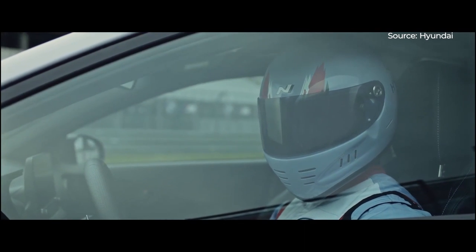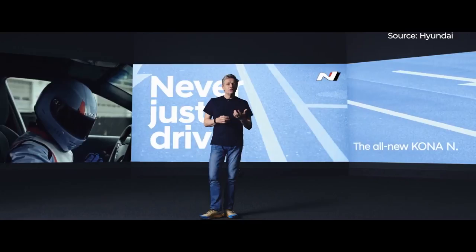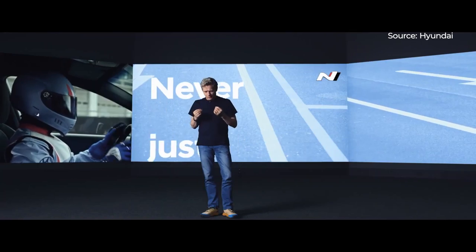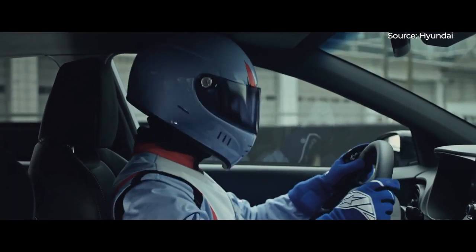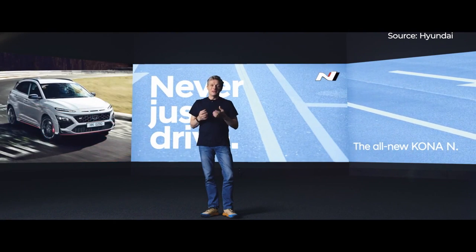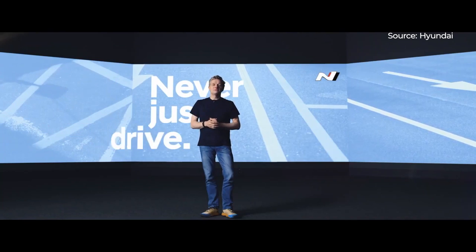Now you must also want to hear about the interior. KONA N's dynamic driving spirit seamlessly flows from the engine to the exterior and to the interior, of course. N-specific details, such as the steering wheel, seats, the shift knob, and metal pedals, set the tone for your driving mood. And the contrasting blue highlights against the black interior remind you of the KONA N's main mission, exhilaration. The overall goal was to make an intuitive and entertaining driving environment and to awaken your emotions. Because when driving N, you never just drive. Maybe Albert Biermann can elaborate a little bit further.